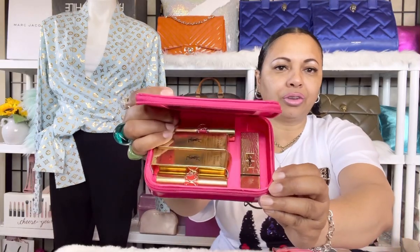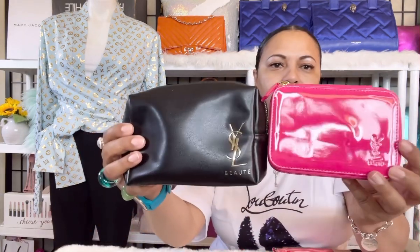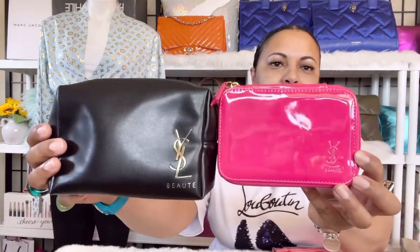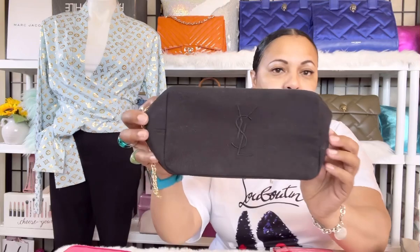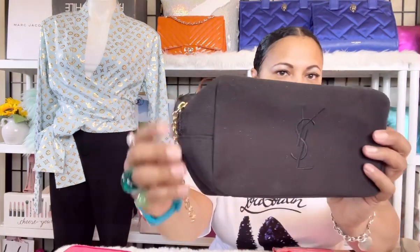So nice. This is such a beautiful makeup bag to store your lipsticks in, as well as the other one to store your makeup mirrors in, you guys. I love both of these YSL bags in my handbag collection to use them as accessories. And then, like I said, I have this larger one that I use as a clutch.